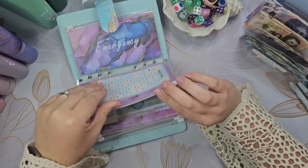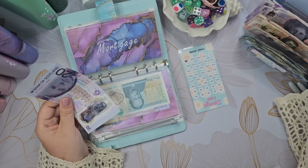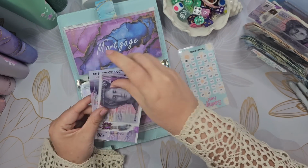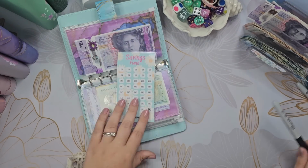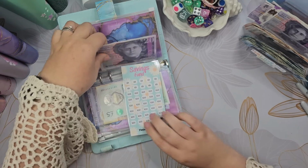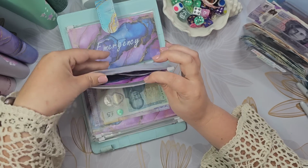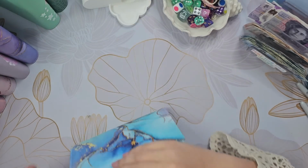Right, next is mortgage. Mortgage is getting a 20. Again, I just want to start it just to give it a boost while we can, whilst our mortgage has not doubled in price. So we've got 20 and 40 in mortgage. That's that.